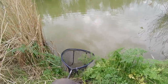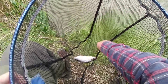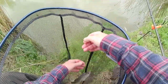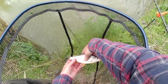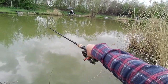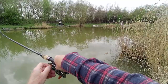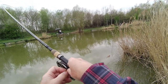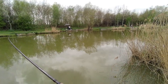I just picked up a roach on maggot, which is a bit encouraging because I thought all we were going to get were perch. So, yeah. Hook's come out. Nice roach here, nice condition. Well, I don't know if this is a foul hook one again or what, but it's gone powering off. Screaming to the middle of the lake. Probably is. It's trouble. You swim over your bait and you get that.